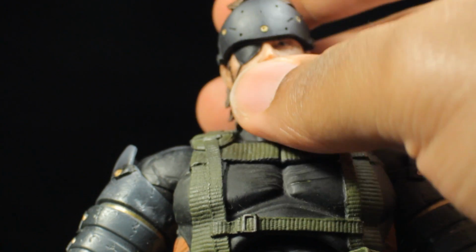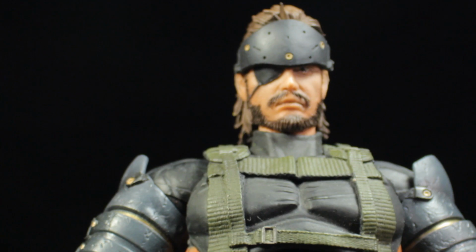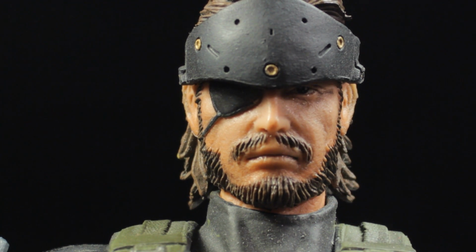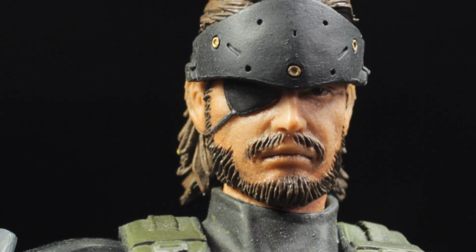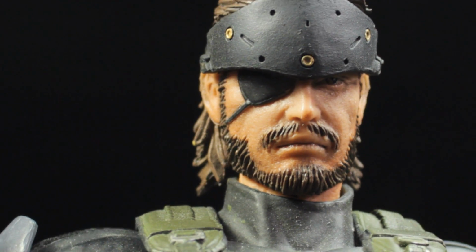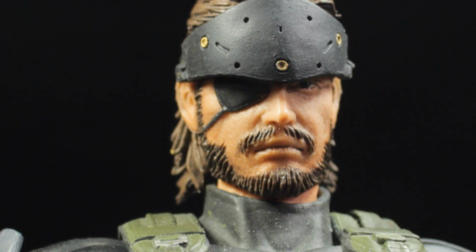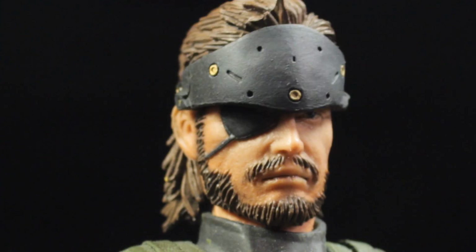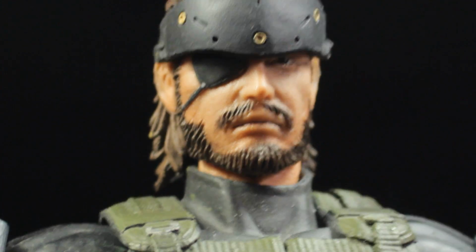Then finally, we have PlayArt's Kai Snake Battle Dress version. So at first, again, I did like this figure until I really looked at the head sculpt. So we're getting here very close. Now, when I look at this head sculpt here, I do not see Snake, aka Big Boss. I see a nice representation of Snake, but the head sculpt is not spot on enough for me. So if I really want that amount of detail, I guess I need to pick up a Hot Toys figure, but I'm not going to do that for a long time. So this figure really disappointed me once I looked at the sculpt.